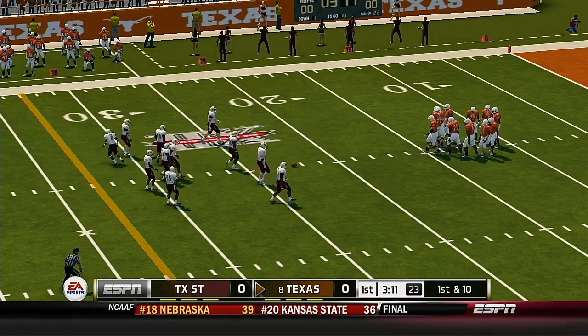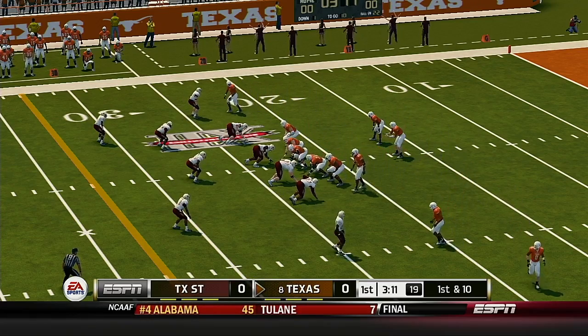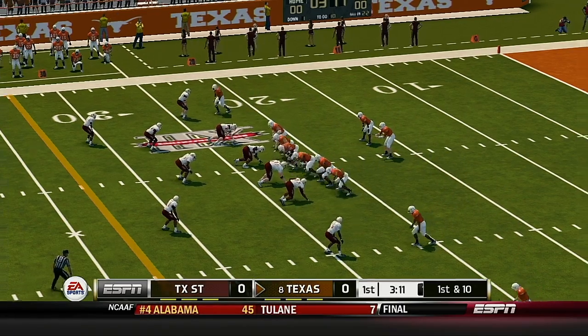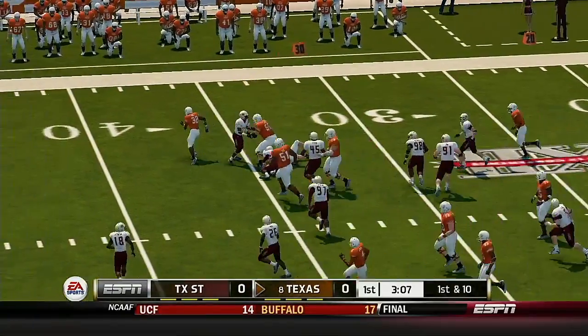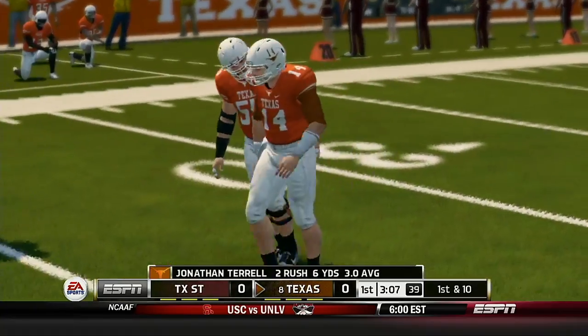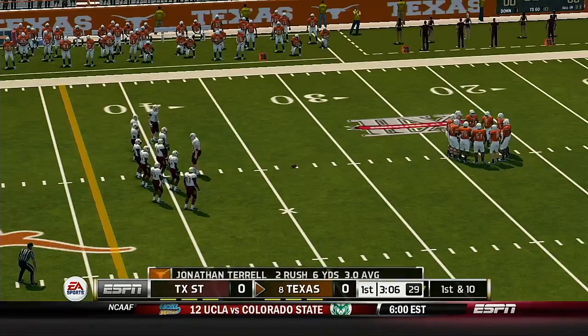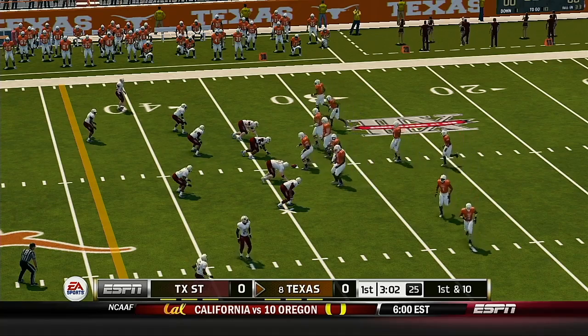And so far, it's been totally even. In close games like this, every possession is likely to matter. Makes it out to about the 33. It's first and 10. Ball on their own 33.